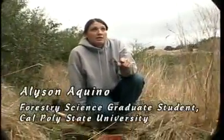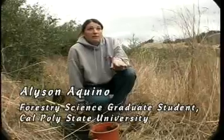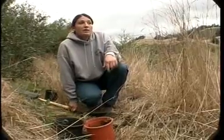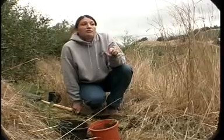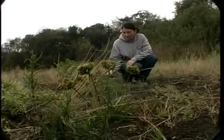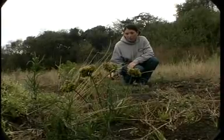Our main plan of attack is to get the native grass seed in there as quickly as possible so it'll sprout, which hopefully will keep out some of the non-native species, as a preliminary effort. And then when we get the native plants in there, hopefully they'll come up and be able to dominate enough to keep the non-natives out. So this is just one example of one of the species of the bunch grasses that we have down in the lower project site.